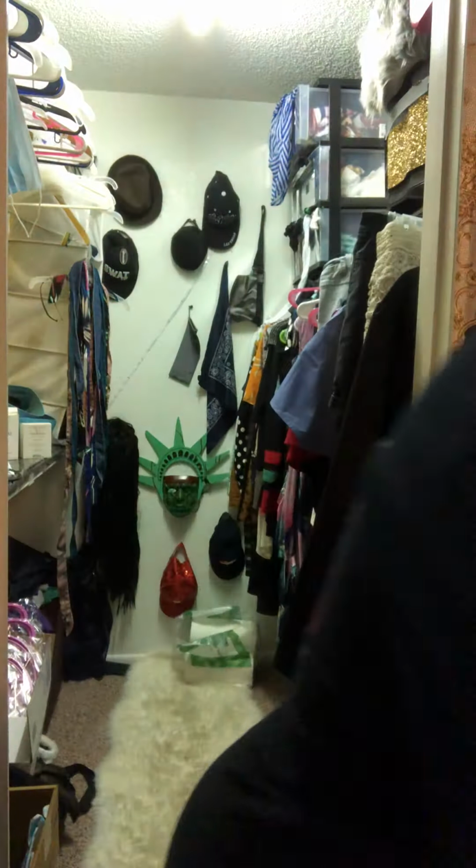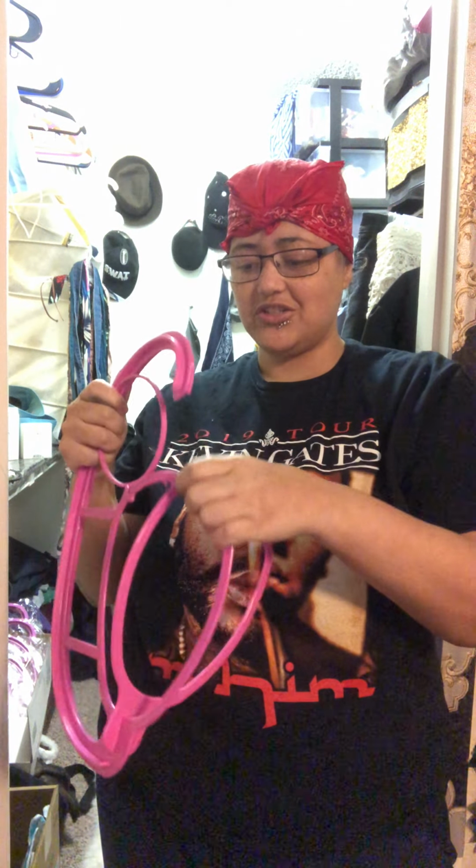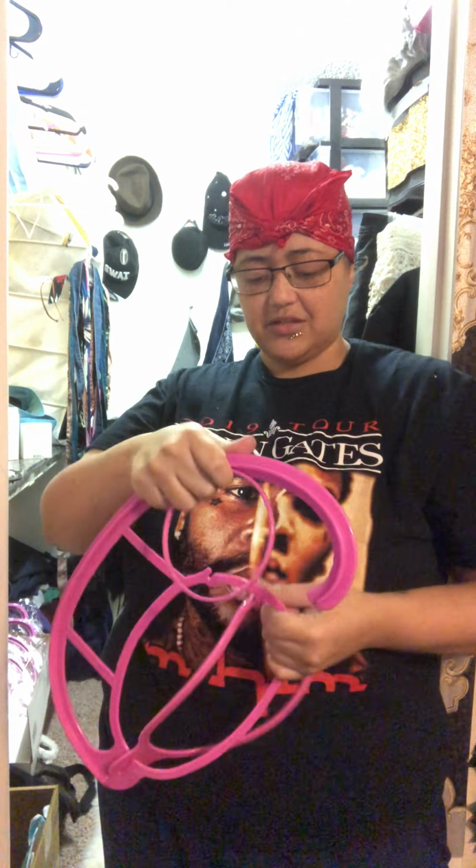which holds all my wigs up. And I'm able to hang them. And I'm really excited about this because I've never seen one before. So I was just like, oh my gosh, this is so cute. This is a good idea to be able to keep my wigs just separated up out of the way in a nice, clean type of way, I feel.